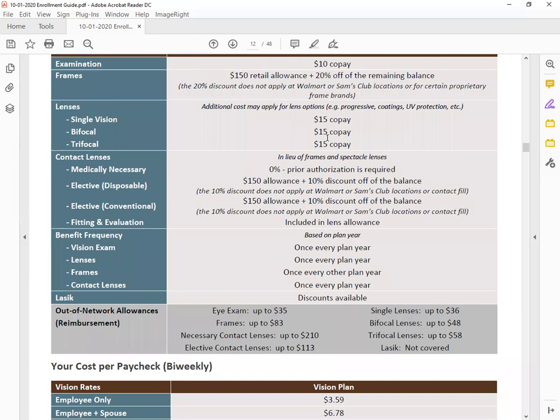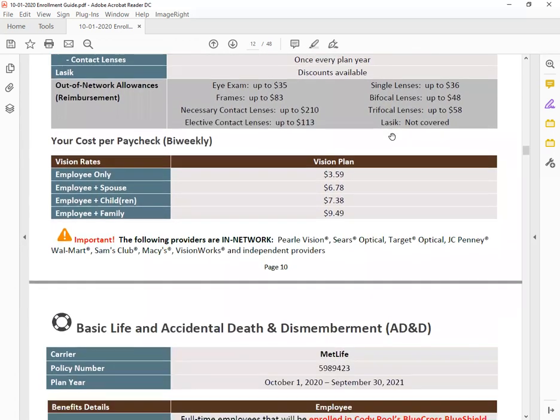Oh, the only other thing I'll mention, if your eyesight is really poor, like mine, you're probably not getting out for a $15 copay. I have to add more stuff. I have to add all sorts of coatings, and I have to shrink my lenses down because my prescription is pretty thick. So I'm not getting out for a $10 copay. But those are things I choose to do that I don't have to do. Costs are here. In-network providers are the same as they have been.